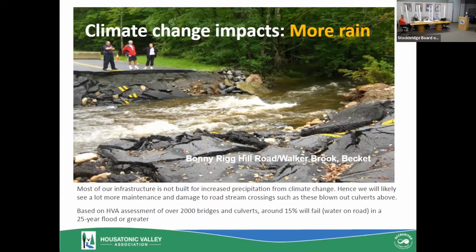We are all familiar with how climate change is impacting us, and we're seeing more rain. And this can be a result at a road stream crossing. So everywhere you have a road crossing over a stream, you've got some kind of infrastructure underneath, a pipe, it could be a bridge, whatever. And the increased precipitation events have been known to blow them out completely or cause severe erosion.